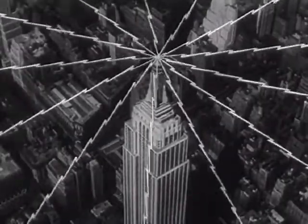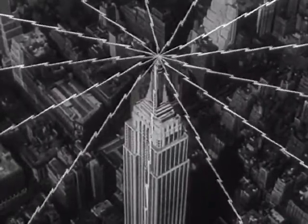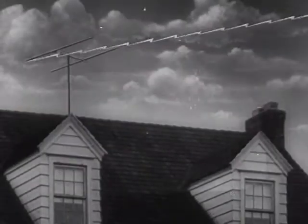Each separate impulse travels from the sensitive plate of the iconoscope in sequence over wires to the transmitting station, where it is then sent out into space to be picked up by aerials connected to television receivers.